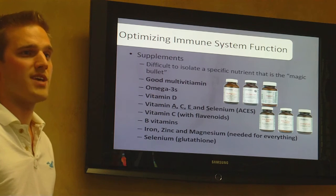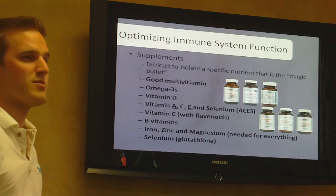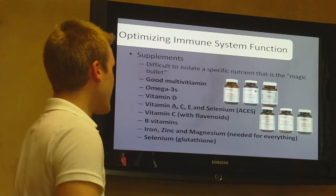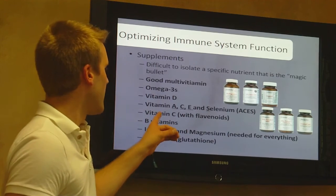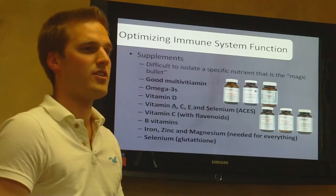That's why it's very important to take vitamin D, because we don't get a lot of it up here, unfortunately, in this part of the hemisphere. So that's why vitamin D is very important. Your antioxidants here, A, C, E, and selenium, ACEs. That's how you can kind of remember them.